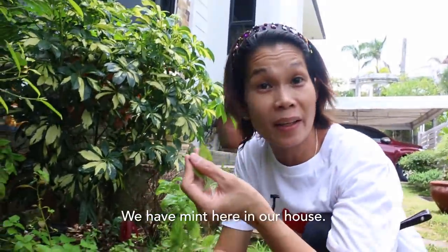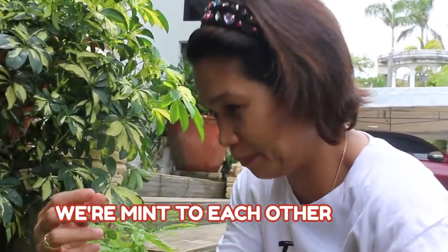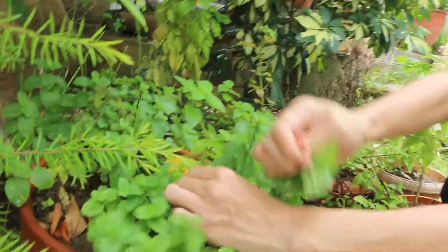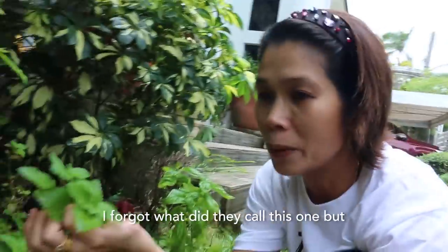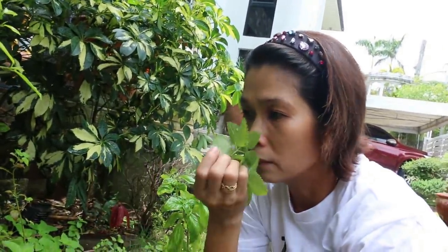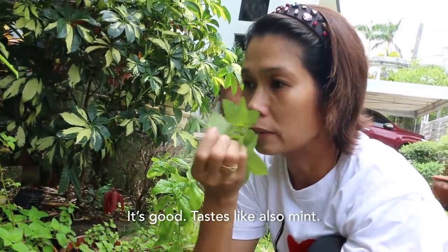We have mint here in our house. Why? Because we're mint to each other. Wow. I forgot what they call this one, but it smells like mint. Kind of, it's good. Tastes like mint also.